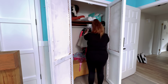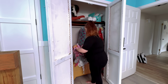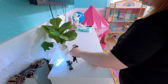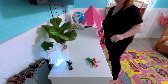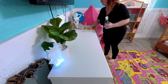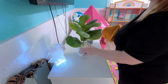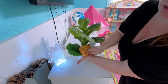Also, yes, I do still need to do a second coat on the inside of these closet doors. It's just one of those things of, do you guys ever start a project and you're so exhausted by the time you're pretty much done with it that you're like, oh, that last little step can wait? I do that often, so I need to get in here and do that. But I have so many different projects on my plate right now that I'll get around to it. I still have to redo Freya's room.